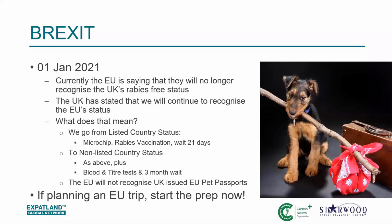Obviously, it's an awful lot of preparation if you're only planning to go to France for a week or whatever. But if you're planning an EU trip, then you need to start the preparation now. And clearly, if you're coming into the UK from a non-listed country, you will have done that preparation anyway. And you'll have all of that, the test, which is valid for a couple of years. In fact, it's valid for as long as you keep the rabies vaccines current. So it's in your interest to keep them up to date.